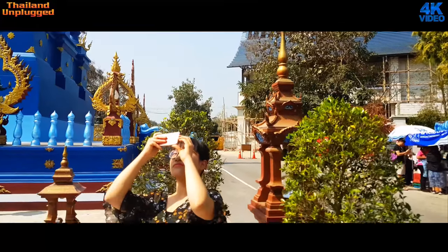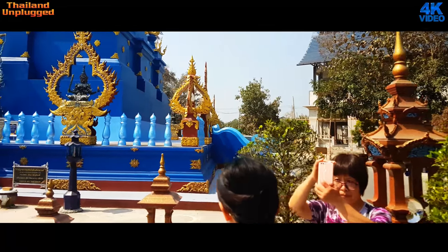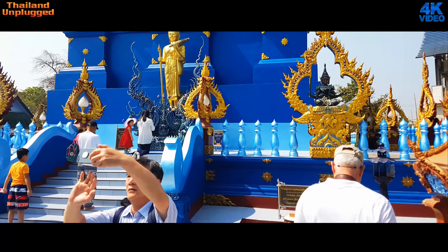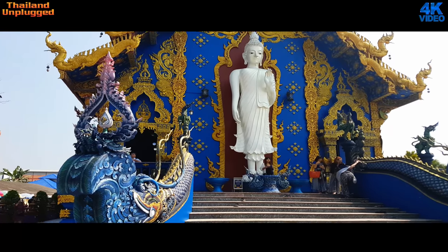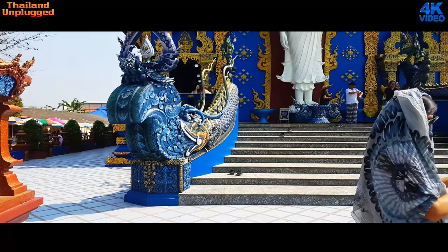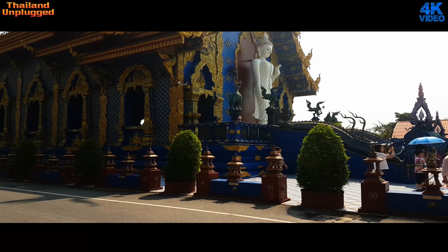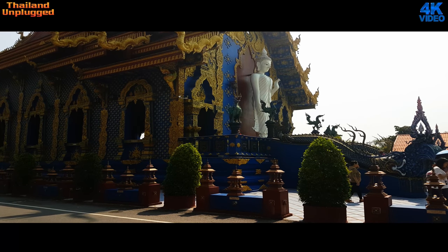You're taking a photo of your eyeball. Another one. Selfies now. Selfies. She just walked straight in front of it. I was doing a time lapse. She did it again. Yeah, the detail in this building is incredible, inside and out. For that, fantastic.